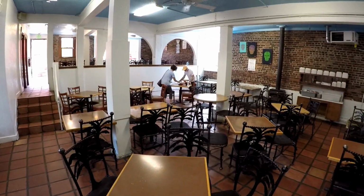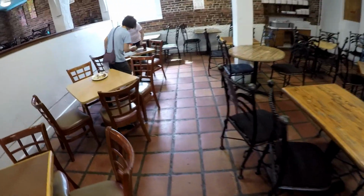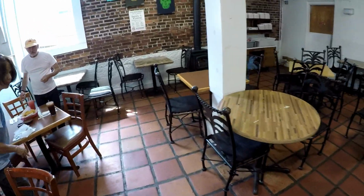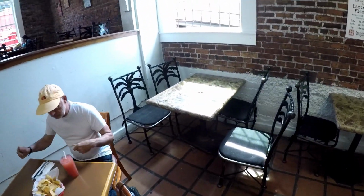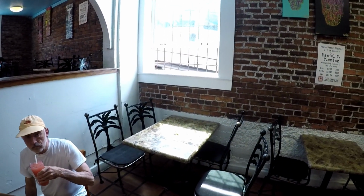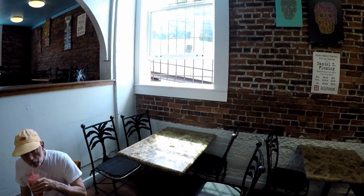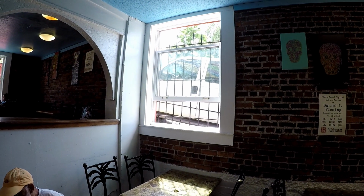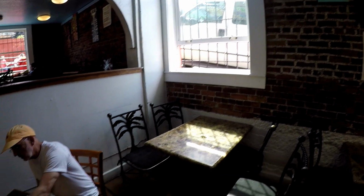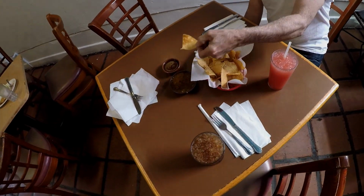And it's done up real nice inside. It's got the tile floors, the wide grout lines, very uneven floor, but it's the ambiance. And there's the truck outside the window there. All right. Oh yes, chips, must have chips.